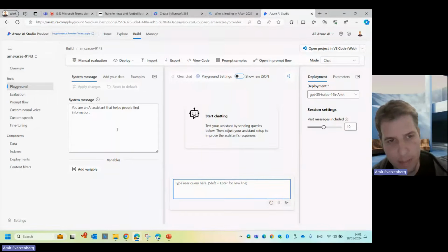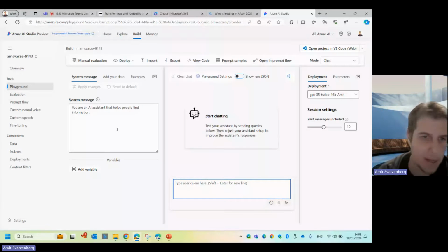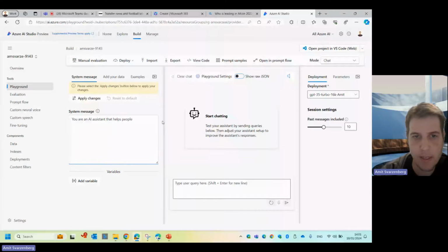So just a reminder, I have a trip to Japan with 2 kids, and I need an assistant for that. So we start with the system message. It says, you are an AI assistant that helps people find information. This is not good enough. You are an AI assistant that helps people plan a trip to Japan. It's supposed to be enough. And I click Apply Changes.